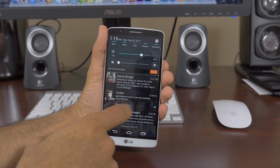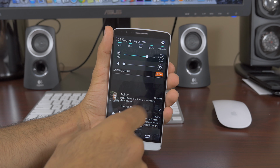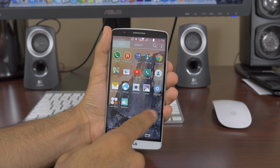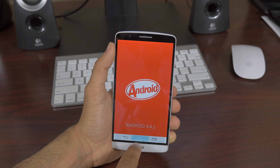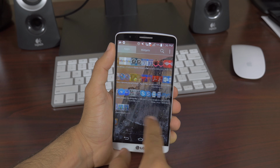Next up is the software. The LG G3 shipped with Android KitKat with LG's custom skin, and back then, I liked it a lot. Now, most LG G3s will be running Android 5.0 Lollipop with a slightly customized and even more light version of LG's UI, and I like that a lot as well. It retains plenty of Android bits but still has a bit of LG with knock code and other features.